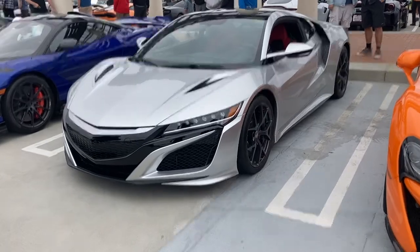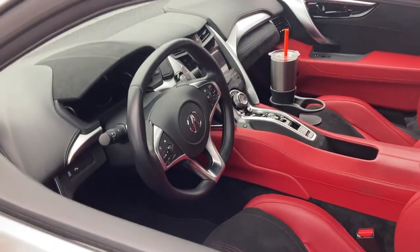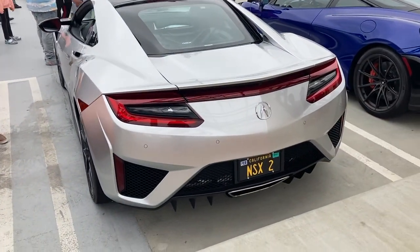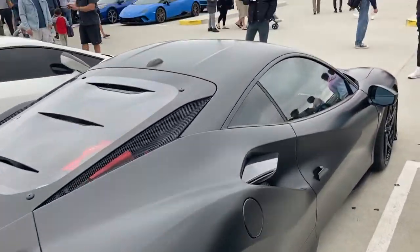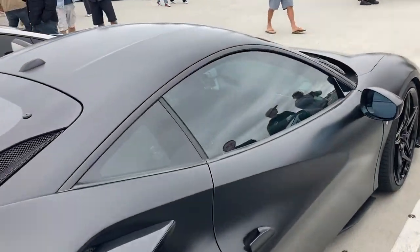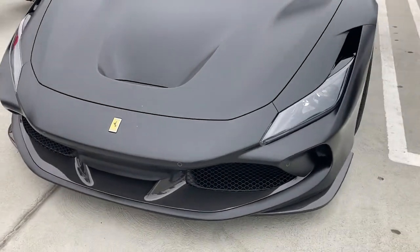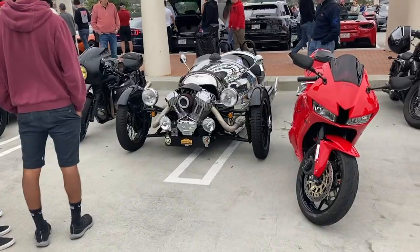An Acura NSX. I haven't seen one of these since 2016, when they released it at the LA Auto Show. A matching cup, yeah, stainless steel. I don't think I've ever seen one of these live in person before. NSX number 2. Does he have another one? Can I have one? Murdered out Ferrari. Ooh. Carbon ceramic brakes. Yeah, I'm really digging this carbon. Is it a wrap? Oh, it is a wrap. But it's cool. Really liking the headlights. Carbon fiber front lip. Yeah, dude, that's dope. I've never seen one of these in person.